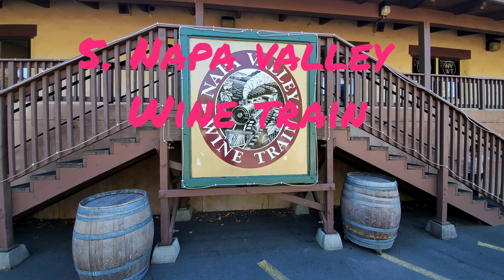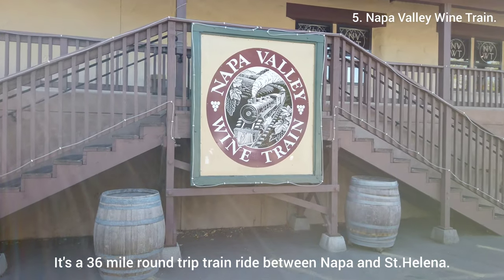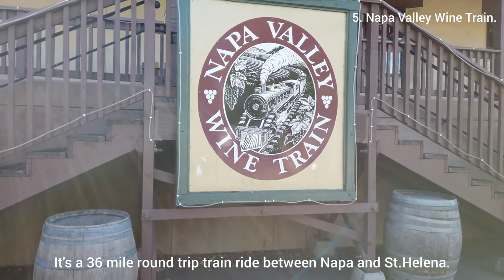The fifth attraction is Napa Valley Wine Train. It's a 36-mile round-trip train ride between Napa and St. Helena.